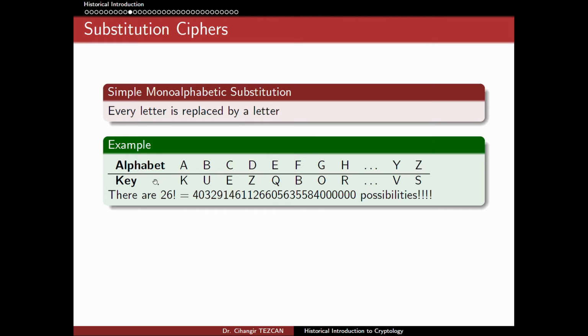So the idea is as follows. You have the plain text, you look at the letters, and in this plain text you replace every A with K, every B with U, every C with E, and so on. And the person who wants to decrypt the message gets your ciphertext. They know the key, so they replace every K in the ciphertext with A, every U with B, and so on. So this looks like a perfect cipher because it is resistant against brute force attacks. The attacker cannot try every key because the key space is really huge. Even today we cannot perform this brute force attack with computers because this number is really huge.